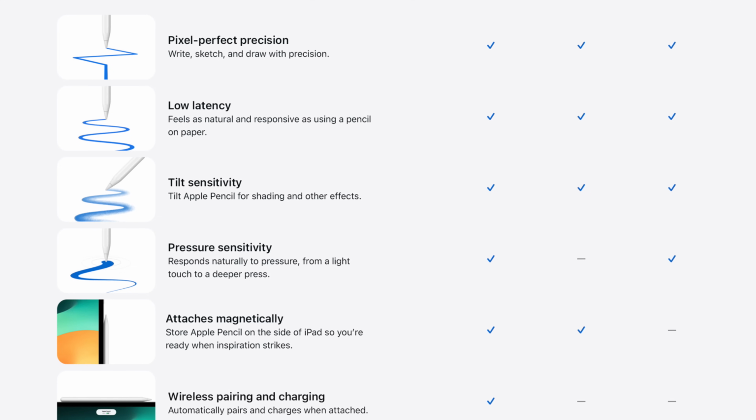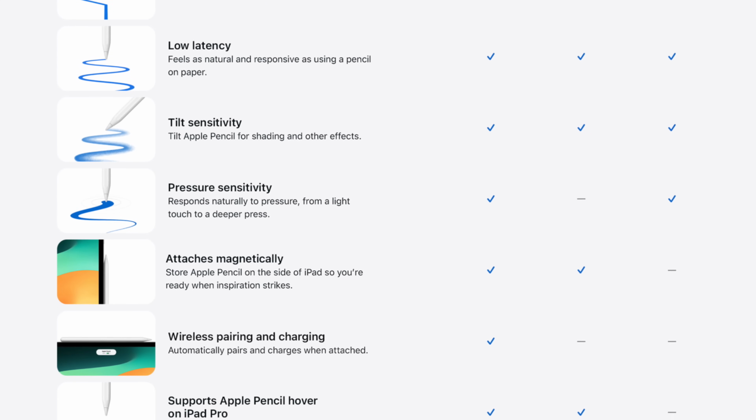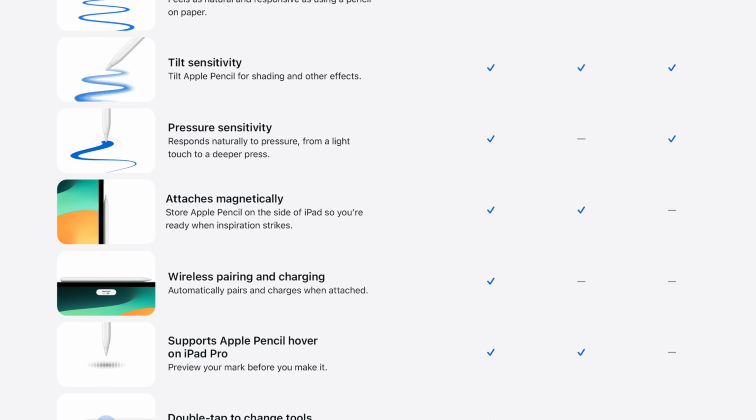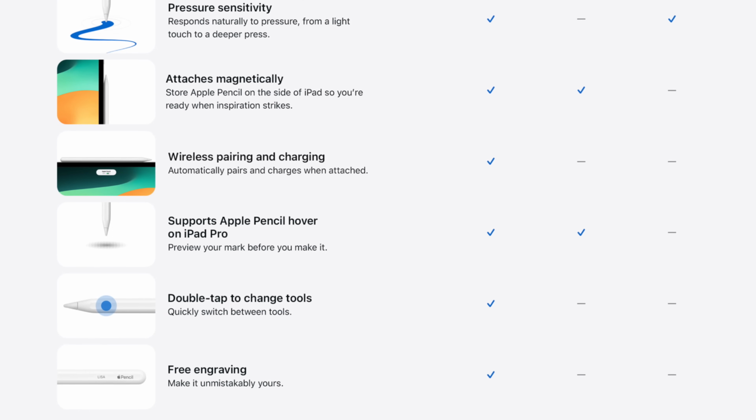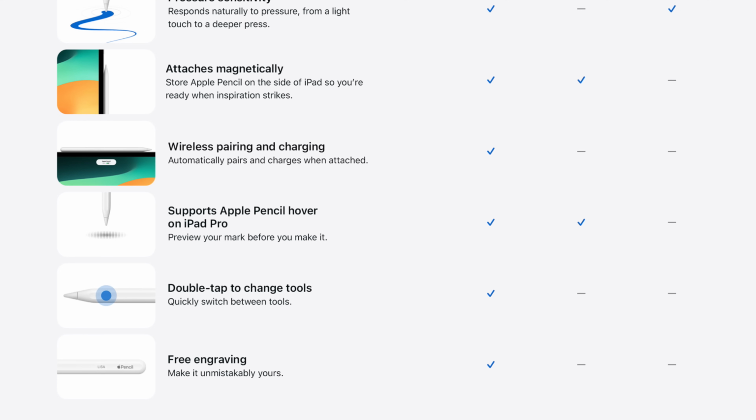So as I mentioned, it doesn't charge or pair magnetically like the Apple Pencil 2 does, but it does give you some of the other ones like I mentioned, so you still get your pixel perfect precision, your low latency, your tilt sensitivity, but you don't get pressure sensitivity. So what that means is that if you're a designer that uses pressure to kind of open up whatever tool you have, this won't be enough. If you're somebody that just uses your iPad as a note-taking machine, then this is going to be more than enough for that use case. But if you're an artist, this one is not going to be the one for you.